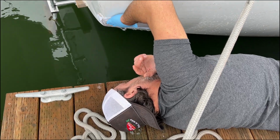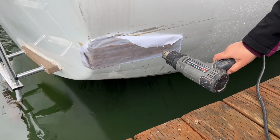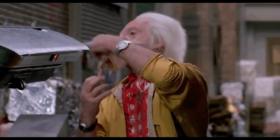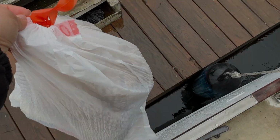Do you mind hitting that with some heat? Sure. Kelly is the resident heat gun expert because she has used blow dryers for most of her life. After we peeled the peel ply off the hull, we decided this was a good stopping point to be able to leave. It wasn't pretty, but we can make it pretty later. Time to get the boat ready and head out.